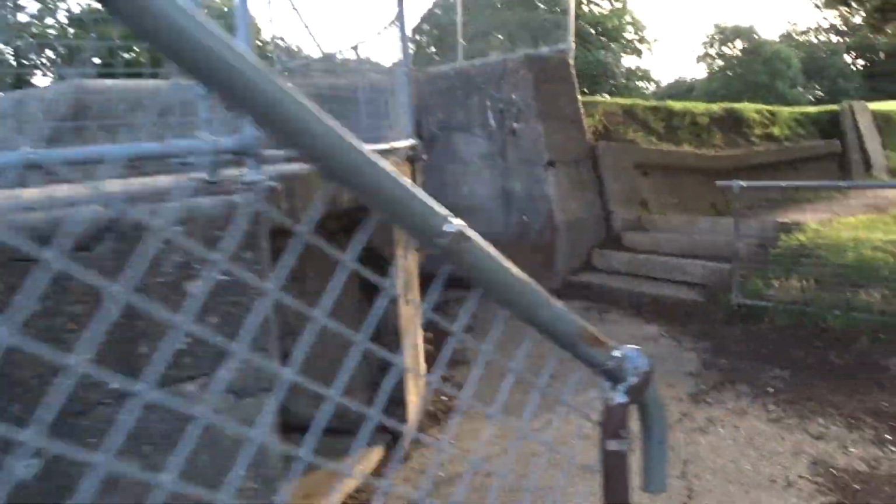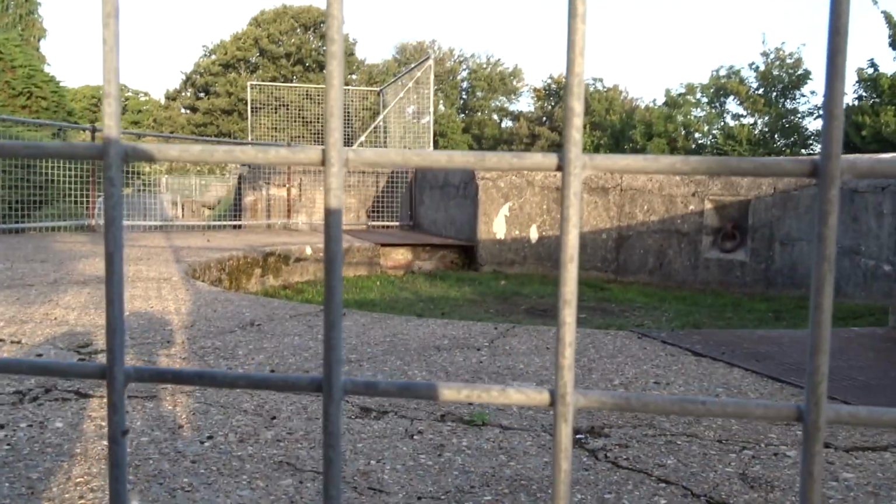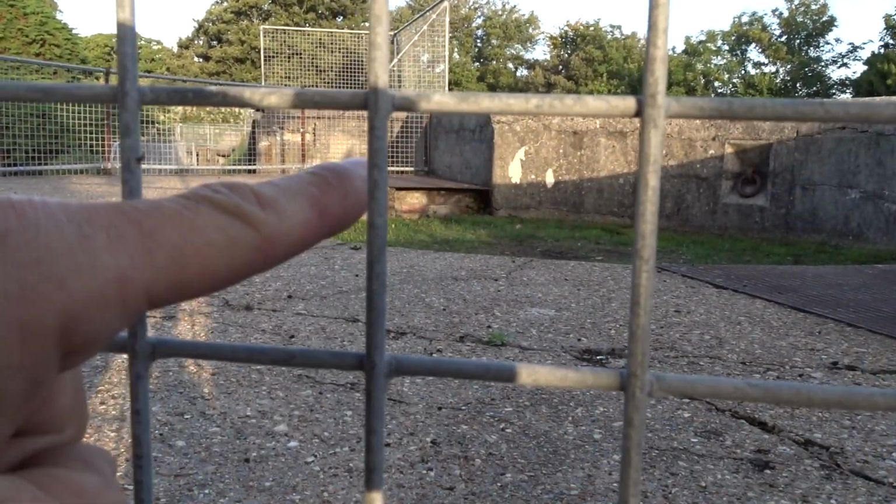Yeah, underneath. Like over here. You can see where it's been picked up there. Obviously that grass would have been a lot lower. But you can see where it would have been put through. There. Yeah, even the locals are talking about it.